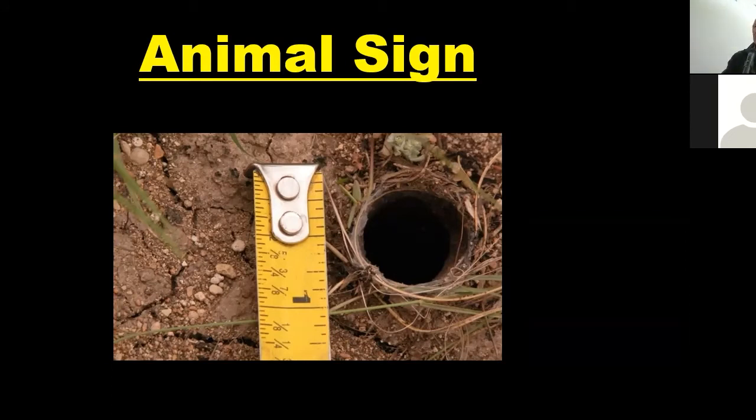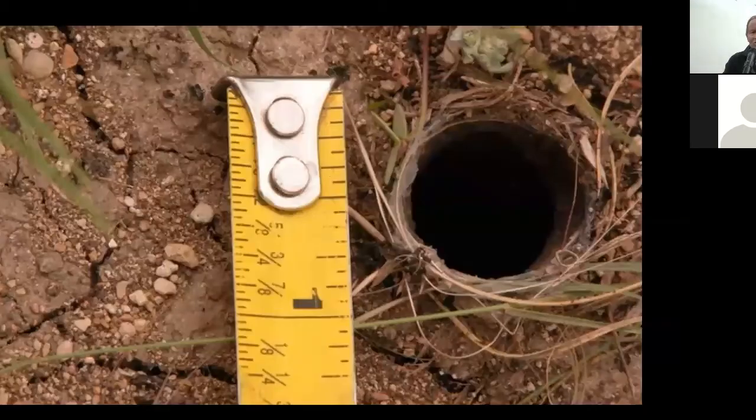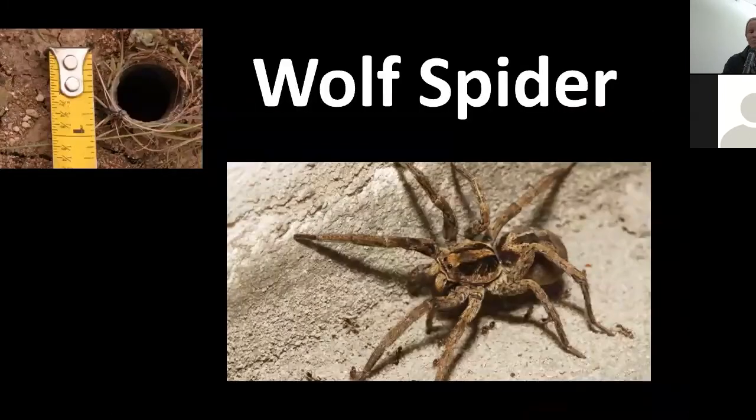Spider. What makes you say spider? Okay. And look at this. Look at around this hole, because some people were thinking mouse, but look at around this hole and what do you see? You see spider webbing, don't you? That is indeed a spider hole. It's a wolf spider. Now, wolf spiders come in all different sizes. They come in 1/4-inch size holes, 1/2-inch size holes, and 3/4-inch size holes.